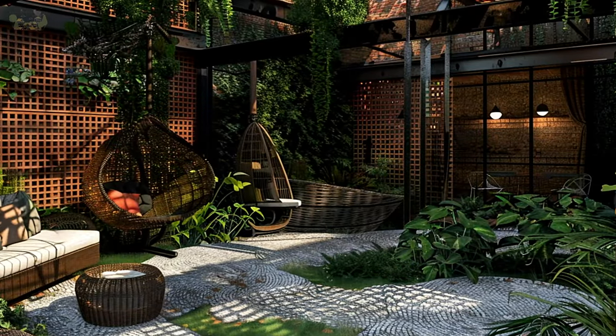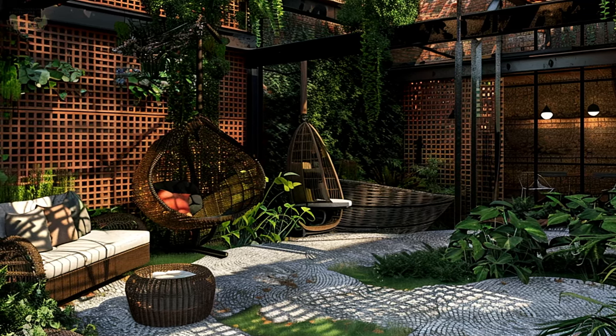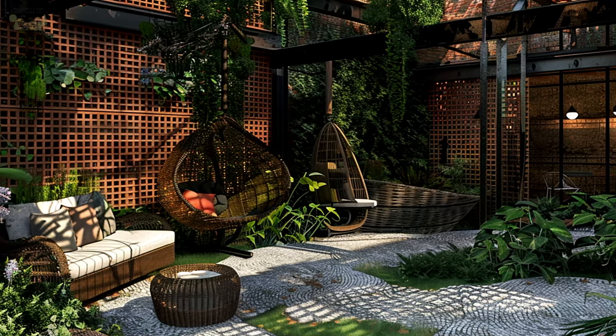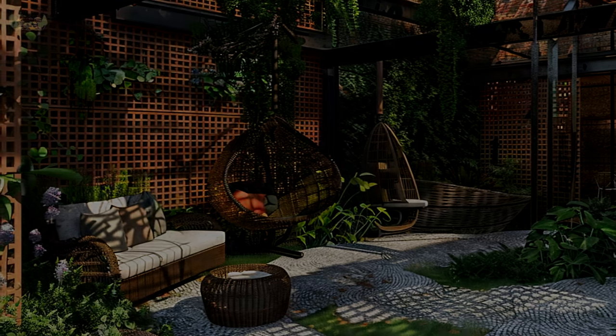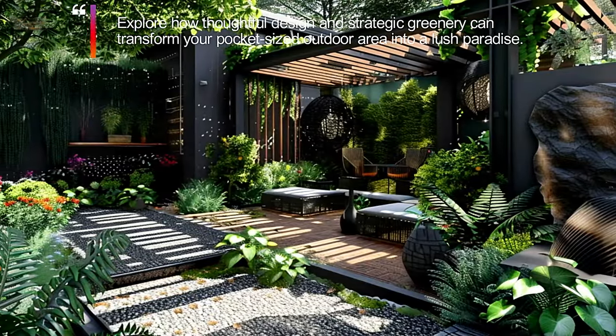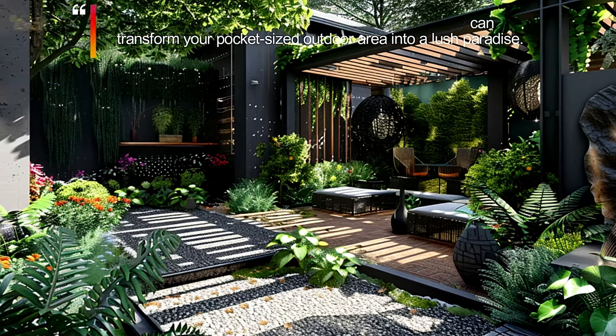Crafting serenity in the heart of the city. Step into the enchanting world of urban oasis courtyard gardens, where small spaces become havens of tranquility amidst the urban hustle. Explore how thoughtful design and strategic greenery can transform your pocket-sized outdoor area into a lush paradise.